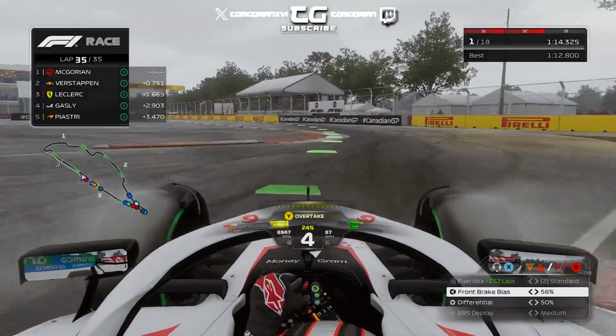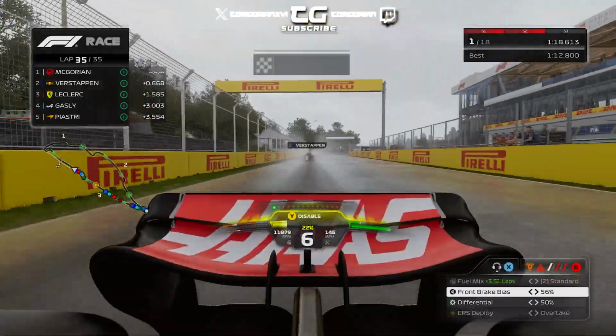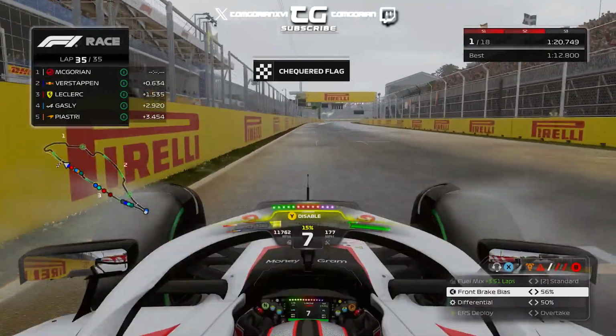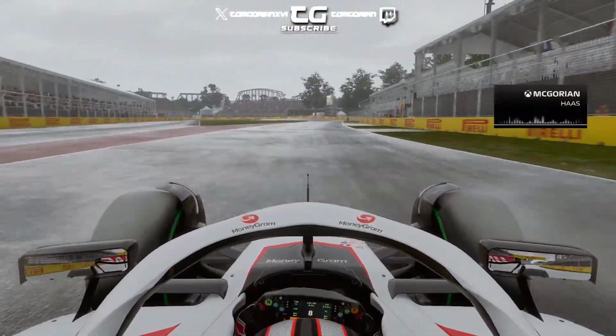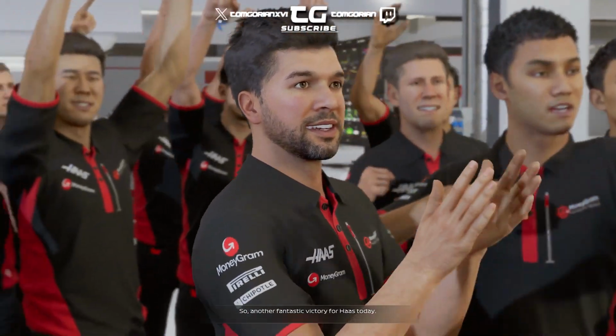Pretty much we're fitted onto the car as we exit the final chicane. We have switched a 4th place start into our 2nd win of this season. What a fantastic Grand Prix that was, and an excellent win for the Haas team.